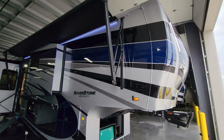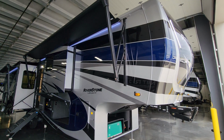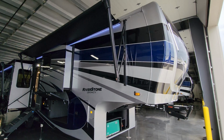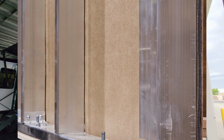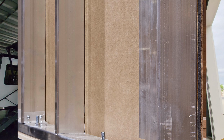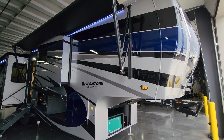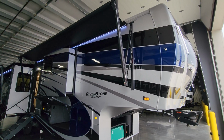Right here, you are seeing the Blue Thunder exterior paint job. Again, beautiful paint job, however, going away for 2025. So, again, if you like this, find one, buy it before they're gone. You have a 3¼ inch thick sidewall with a beautiful exterior paint job. Now, if you don't do the Legacy package, you'll get the standard exterior with vinyl graphics. So keep that in mind when ordering your RV.